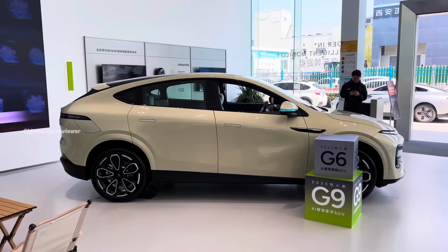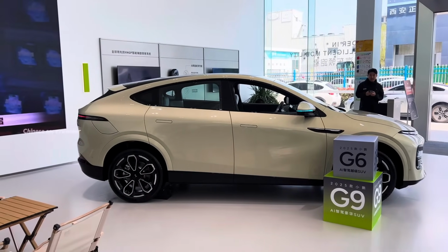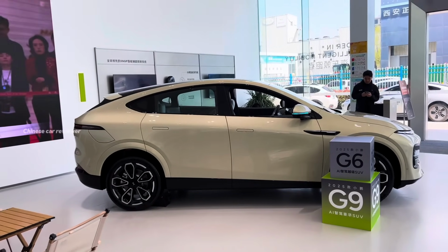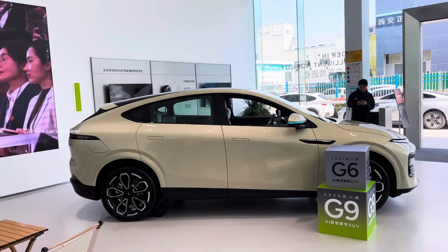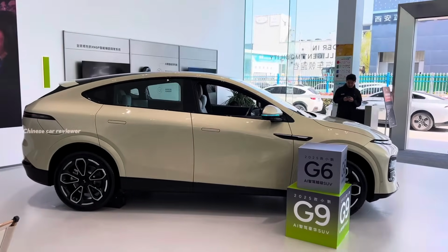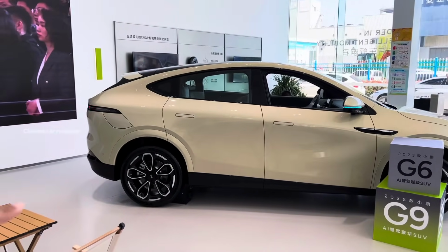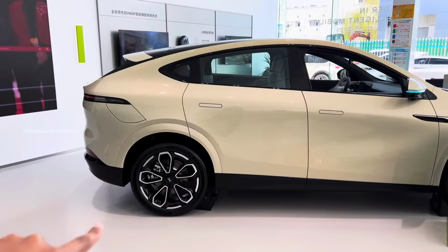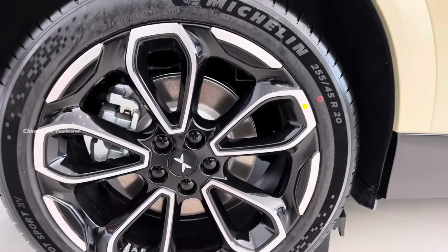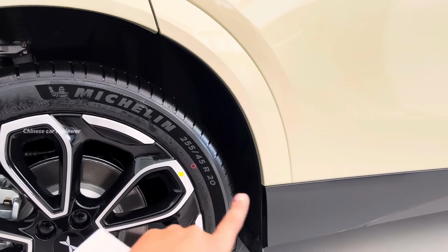So let me mention the dimensions of the vehicle. Height of the vehicle is 1.65 meters, and the length is 4.75 meters, and the wheelbase is 2.89 meters. Front distance 1.92 meters. Rear distance also 1.92 meters. It doesn't have air suspension because the price is very reasonable. And you see the wheel hub, that is also a new design if we compare with the previous one. So we get the Michelin tires with 20-inch wheels, and the tire size is 255/45 R20.